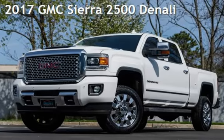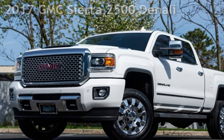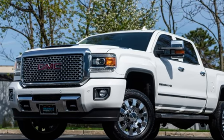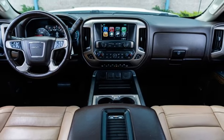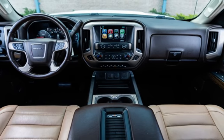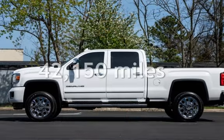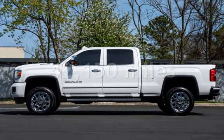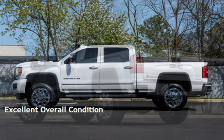Presenting a pre-owned 2017 GMC Sierra 2500 Denali. This four-door truck has an 8-cylinder, 6.6-liter V8 engine, with four-wheel drive, and an automatic transmission. This GMC is a great value with less than 43,000 miles on the odometer. This vehicle is in excellent overall condition.